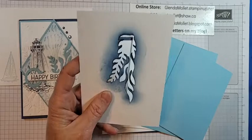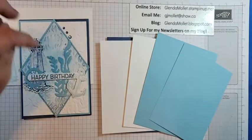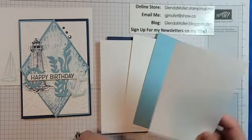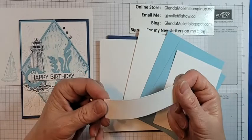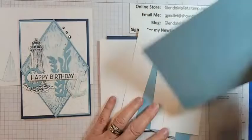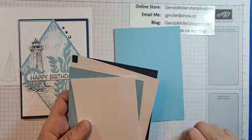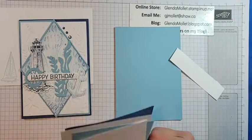Then I have a piece of thick white that I've made a mask out of, and that's what I'm going to do the inside with. And then 3 1/4 by 4 1/4. So these 2 pieces are to do the bits on, and this one is 1 by 4, and it's for the sentiment. Okay, so the hardest part of this whole thing is getting this diamond correct. So I discovered that it doesn't work very well.